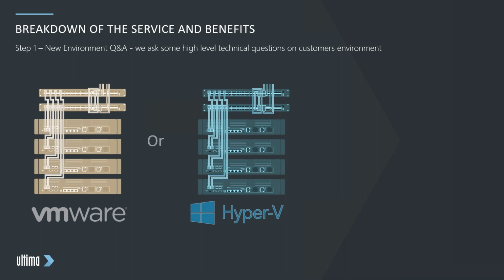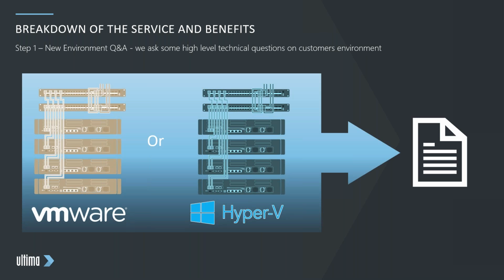So we've only got a couple more quick pieces now. In terms of what we're doing as part of this, there is a relatively simple Q&A piece. Basically, we take some of the configuration that you've got on your on-prem environment, we document that, and we then come up with the design for the environment.